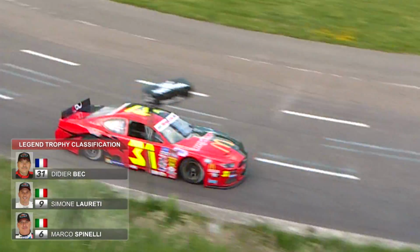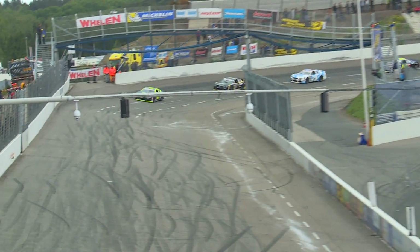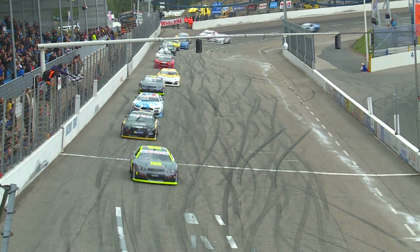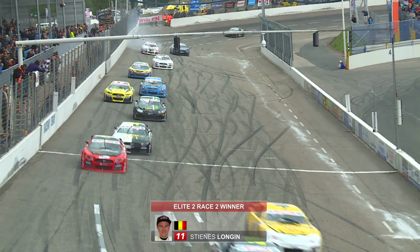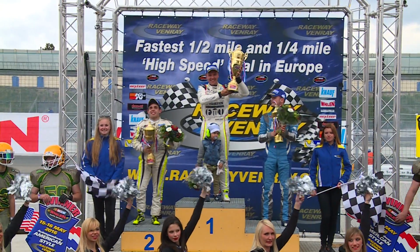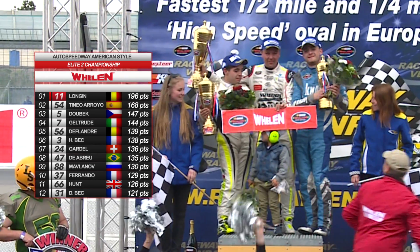In the Legend Trophy, Didier Beck is first ahead of Simone Loretti and Marco Spinelli. Fourth win in a row for Stijn Lonjin, who dominated this race. Geltrude finishes second ahead of Ferrando Gardel and Tino Arroyo. Stijn Lonjin is more than ever the title favorite. He keeps the lead in the general classification ahead of Tino Arroyo and Martin Dubek.